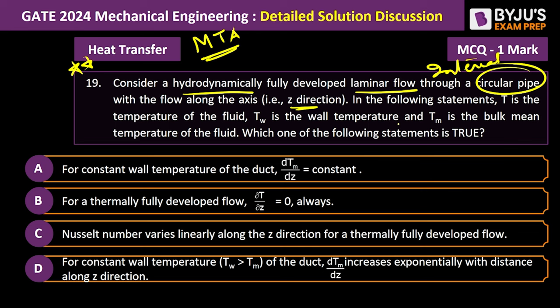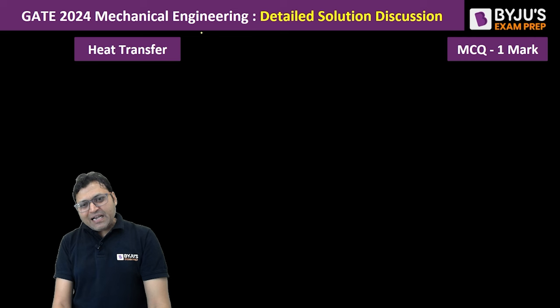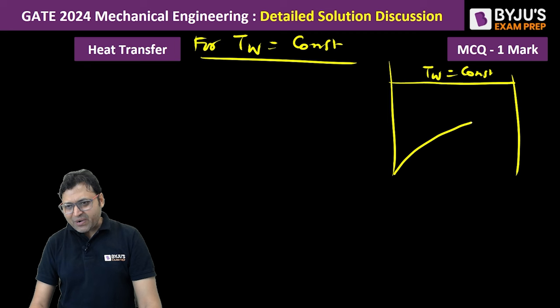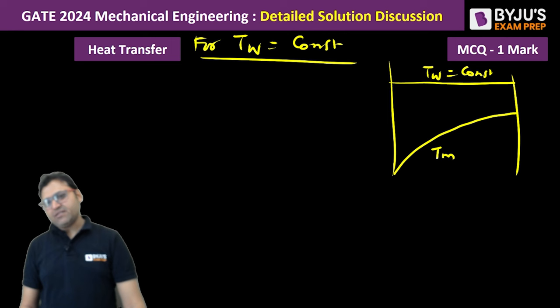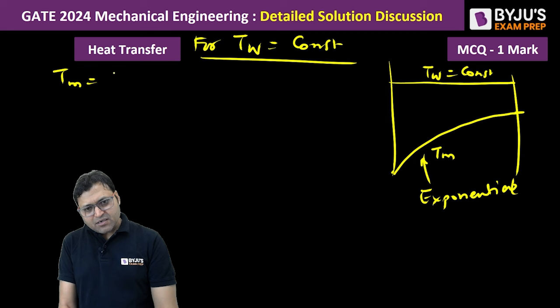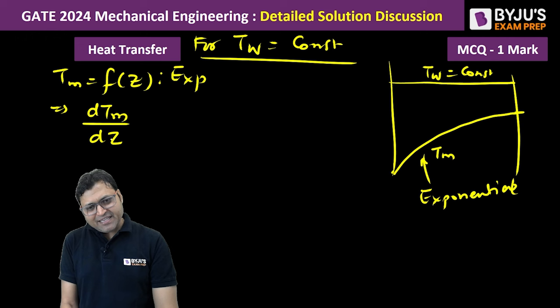For constant wall temperature, if TW is constant, then the temperature profile will be like this. This is the wall temperature, TW is constant, and the fluid temperature will be like this. This is TM, the curve for bulk mean temperature. So it is exponential. TW is greater than TM, TW is greater than T. This is the exponential curve. So if TM is an exponential function of Z, we can say dTm by dz, that is the slope, is also exponential. The slope will also be exponential for TW constant.